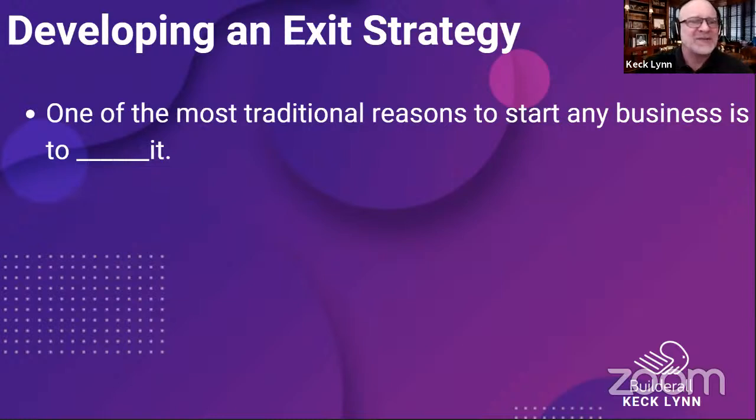All right. And next, we're approaching the end here. Next, we're going to talk about developing an exit strategy. One of the most traditional reasons to start any business is to blank it. What do you guys think? It doesn't get much press nowadays. It's not discussed much, but it's very important. One of the most traditional reasons to start any business is to sell it.